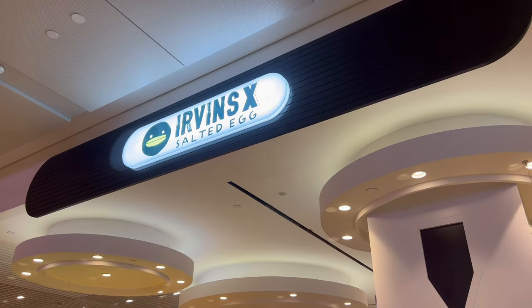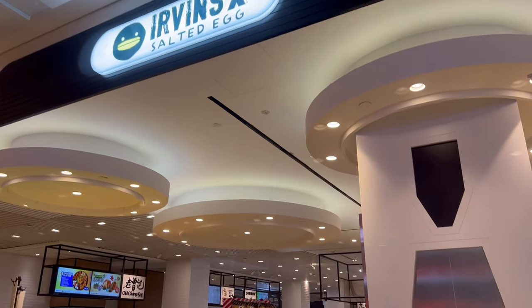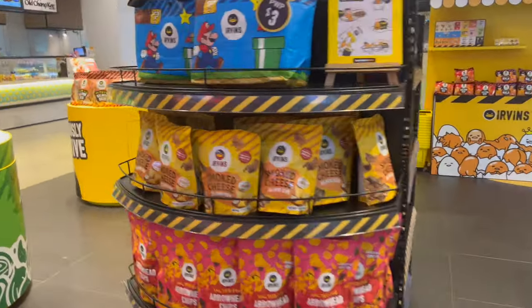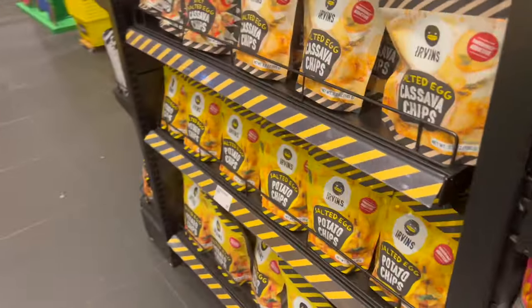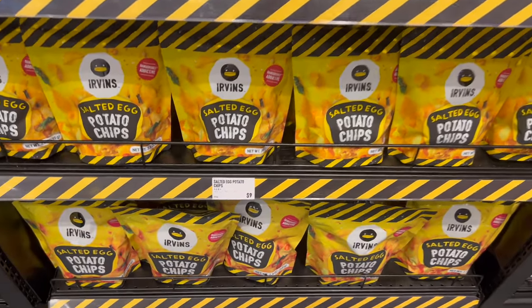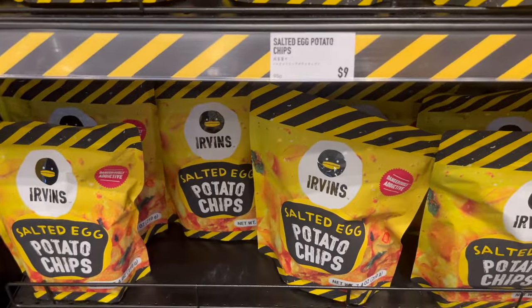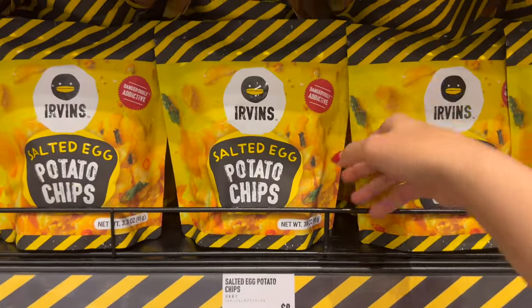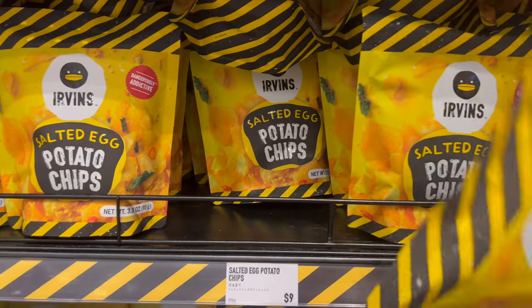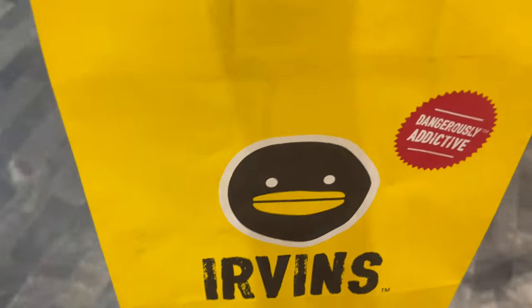There are our earrings. So next stop, we're here at Irvin's. My friend asked me to buy some chips, or delicacies. So here. Salted egg potato chips. It's a big one, $18 for the big one. Then the small ones are $9. There, got the goods, guys.